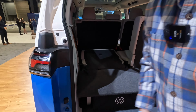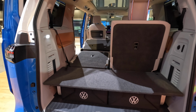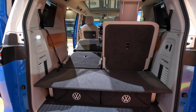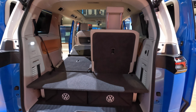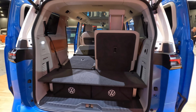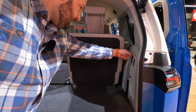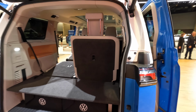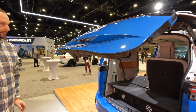And I'll go ahead and open this real quick so we can see when we have everything folded down. Almost a flat floor. There is that little gap in between. So it would be nice if Volkswagen will sell something aftermarket to be able to complete that so you can do the full flat floor and be able to camp out of the back of your Volkswagen van. Also back here, I should highlight, we have a little bit of power back here, a 12-volt cigarette lighter, and yeah, love this thing. Really great vehicle. Now let's close it.